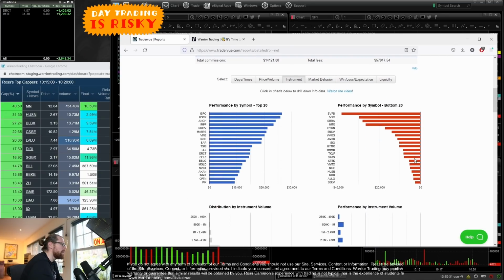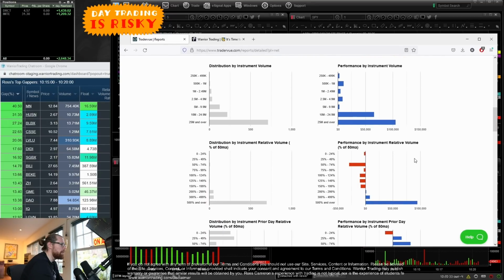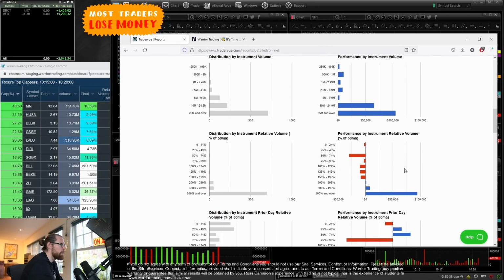Instrument. On this one, this is a big takeaway: my performance by the instrument's relative volume versus its 50-day average. Basically the vast majority of my profit for the year is right here. Well, I guess this would be 50% of my profit plus a little bit there, but the majority of my profit, and where I'm clearly doing the best, is on stocks with 5 times relative volume or higher.